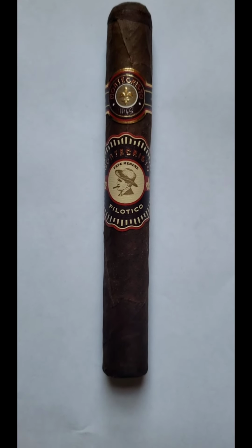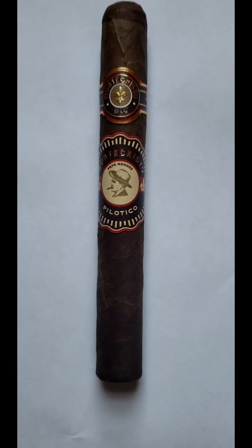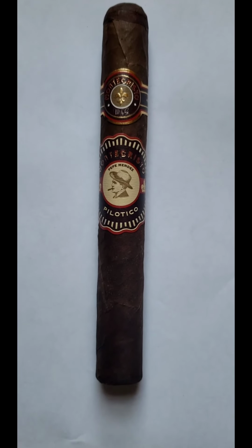The MonteCristo Pepe Mendez Pilotico in Toro. Stay tuned.